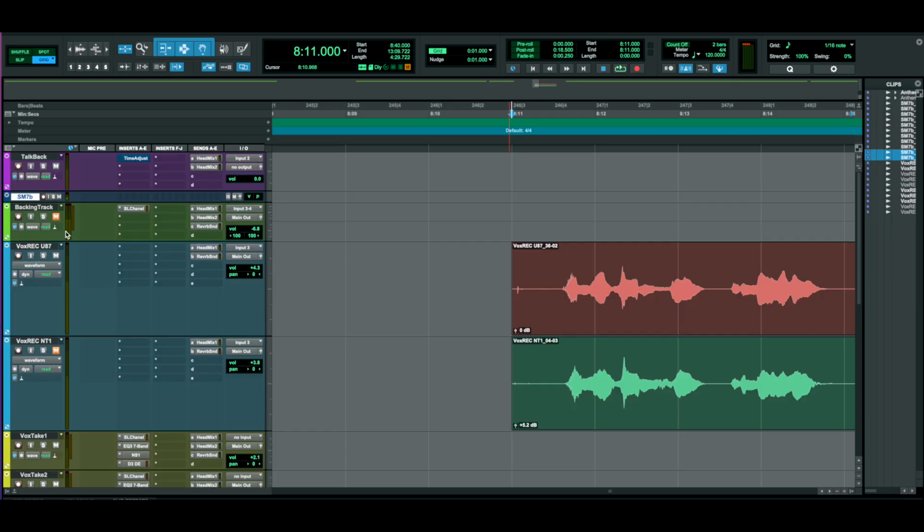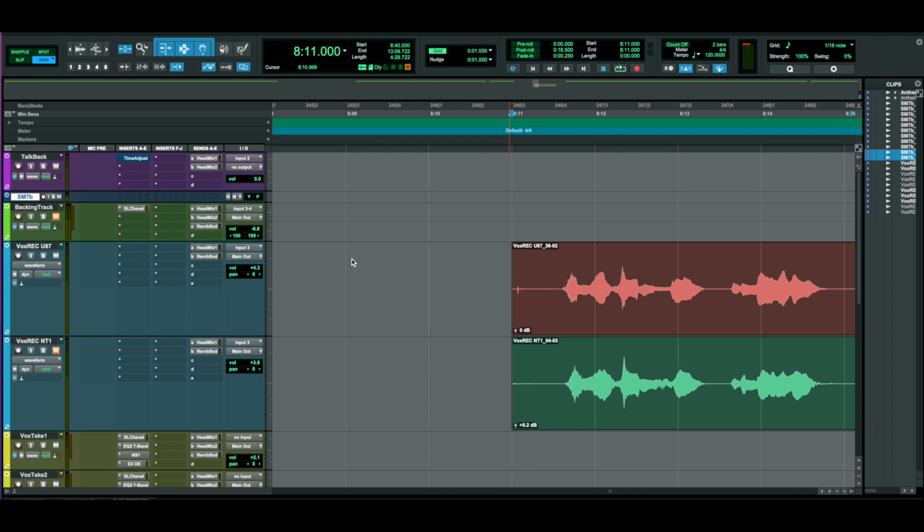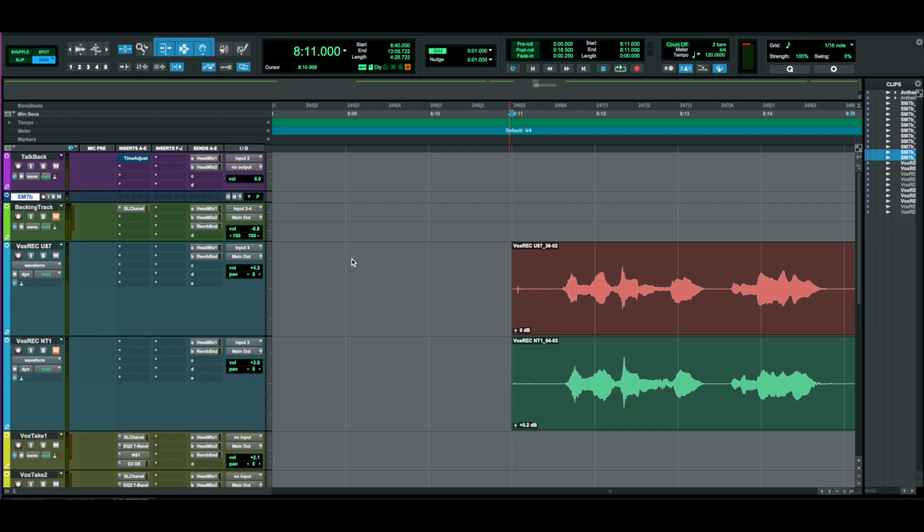So here are the waveforms in Pro Tools, nicely labelled up as Vox Record U87 and Vox Record NT1. Have a look. As you can see, as I've mentioned, one of them is nearly 5 dB boosted to sit with the U87, and that's the NT1. But here are the sounds. Here's first of all the U87.